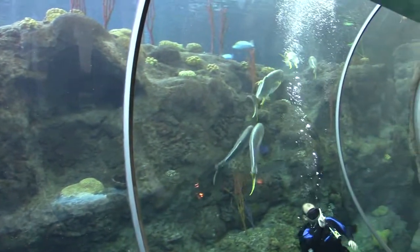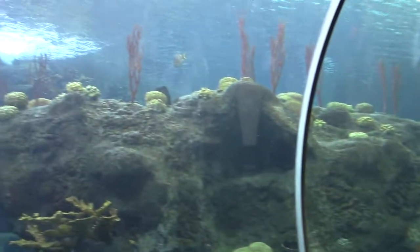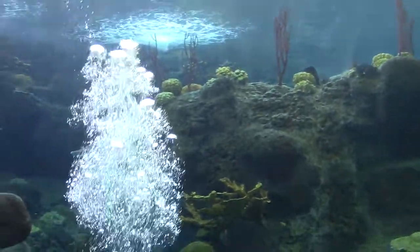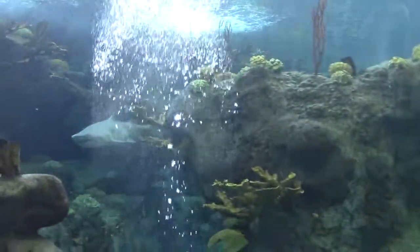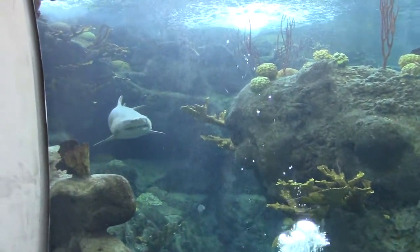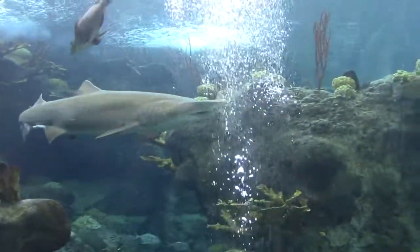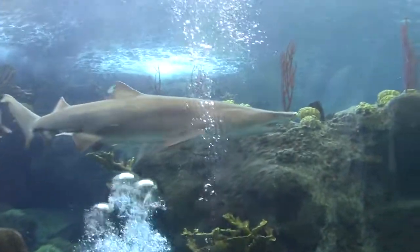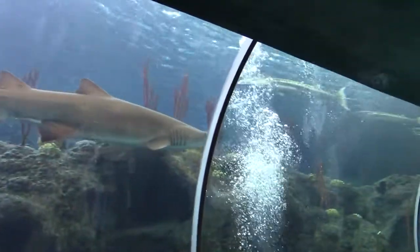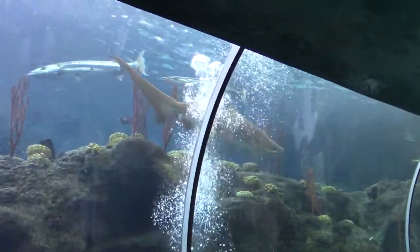And shark attacks are very unlikely. Most shark attacks are due to mistaken identity, especially people that are on surfboards wearing all black and wearing flippers. They look just like a seal from the shark's viewpoint. So oftentimes sharks will bite and release once they realize it's not the food source they are looking for. Humans are not a very tasty food for sharks.